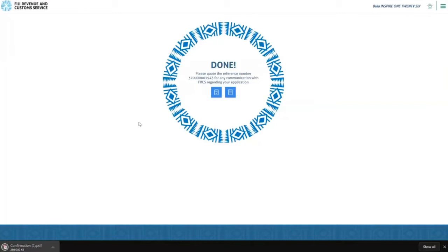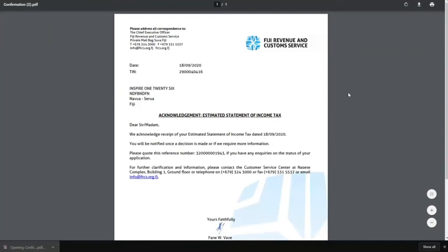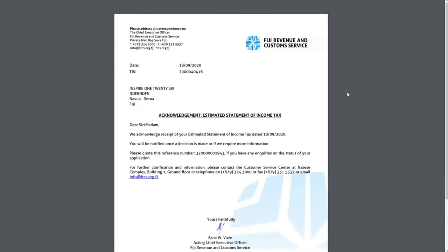Then also you can cite the letter that is automatically generated and sent to the taxpayer as a confirmation that we've received your application. There is a letter signed by the acting CEO as an acknowledgement of the estimated statement of income tax. It acknowledges what you've lodged, and a decision will be notified in due course. There is a reference number in the letter, and that is the reference number you will need to use when you try to determine the status of the application.